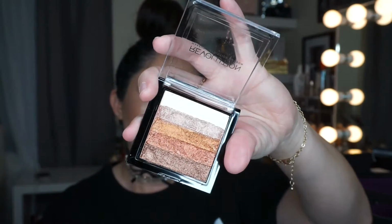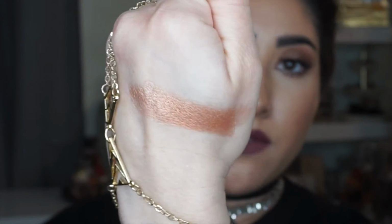Actually, 2 other things that I picked up at Ulta that I forgot to mention were the Makeup Revolution Vivid Shimmer Bricks. And I bought the color Bronze Kiss, which is so pretty. I actually just swatched these when I got home because they're just amazing. So that one is Bronze Kiss. I've heard really great things about these shimmer bricks. They are definitely dupes for the Bobbi Brown shimmer bricks, which I think actually Makeup Revolution is great for duping a bunch of different brands.